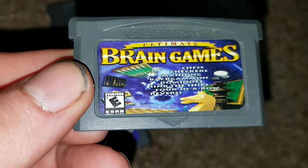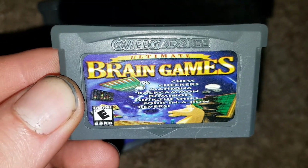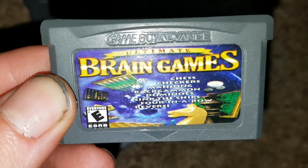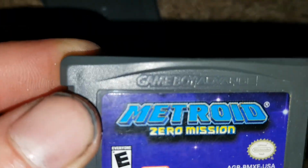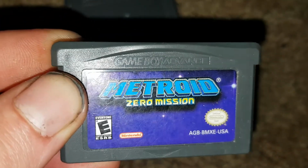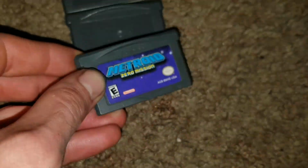So then this game, another fake game, Brain Games. This one you could clearly tell the Game Boy Advance is different, right? We'll just do a quick comparison. There's the fake Game Boy Advance logo. Here's the real Game Boy Advance logo. Clearly different. That's the best way to tell.